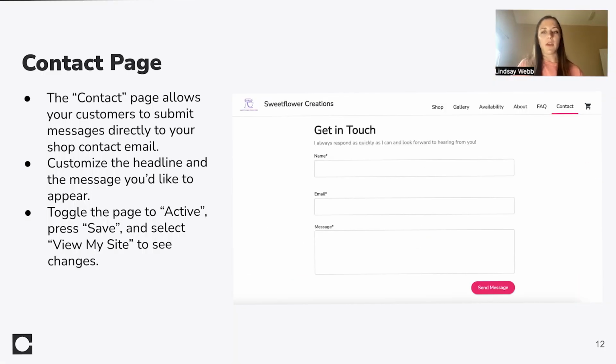And then the next page you have the option to turn on or off is the contact page. This allows your customers to submit messages directly to your shop contact email. You are able to customize the headline and the description, but everything else is honestly laid out for you. So it's super easy to just kind of turn this on or off.